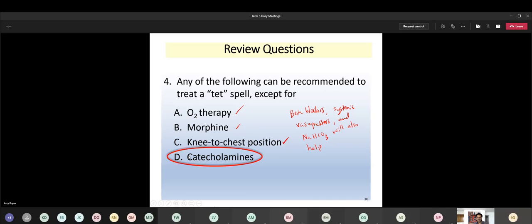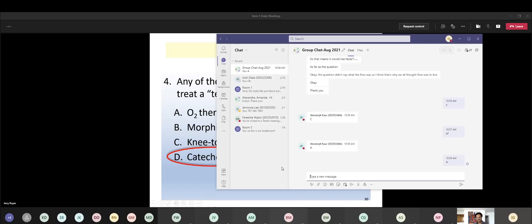Because in a TET spell, you end up with a right to left shunt situation. So if you want to get things back to where they were, you'd have to find a way of getting your SVR to become higher again. That's why these systemic vasopressors would do the job very easily, because they're going to cause an increase in SVR.